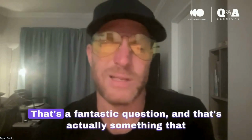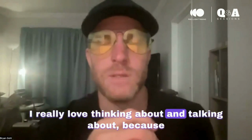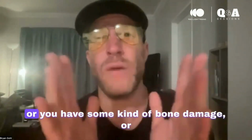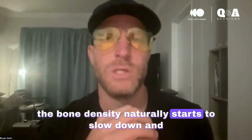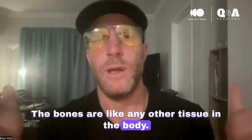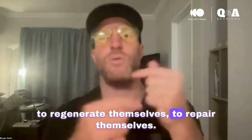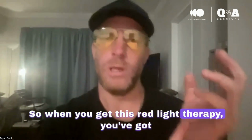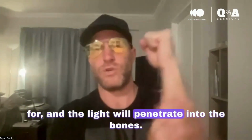Impact on bone density. That's a fantastic question, and that's actually something that I really love thinking about and talking about because it's so important. Especially if you break your bones or have some kind of bone damage, or if you're getting a little bit older and the bone density naturally starts to slow down and get a bit worse. The bones are like any other tissue in the body. They're made of cells. Those cells need to produce energy to regenerate and repair themselves, and bone density is no different. So when you get this red light therapy, you've got to have quite a powerful device, which ours are fine for, and the light will penetrate into the bones.